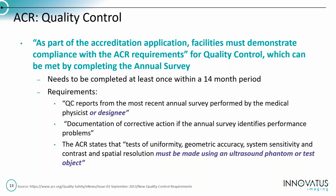In the vast majority of cases, there are some places that I'm aware of where the in-house physicist will do these checks, but it's not that often. I believe the Mayo does it, and there may be a couple of other places, but in the vast majority of organizations, the designee, which is typically the service provider, so if you're using the OEM, you would have the OEM do these checks. If you have an in-house program, then clinical engineering would be responsible for these checks. Or if you're using an ISO, independent service organization, they would do these checks.